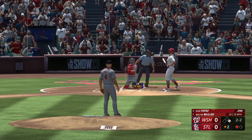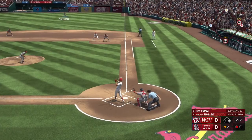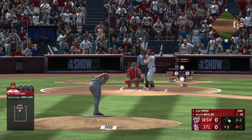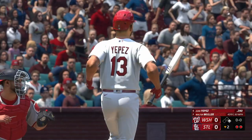That misses the zone. 2-2. 2 balls, 2 strikes. That's foul off to the right side. Keeps the AB going. 2-2. And a swing and a miss.